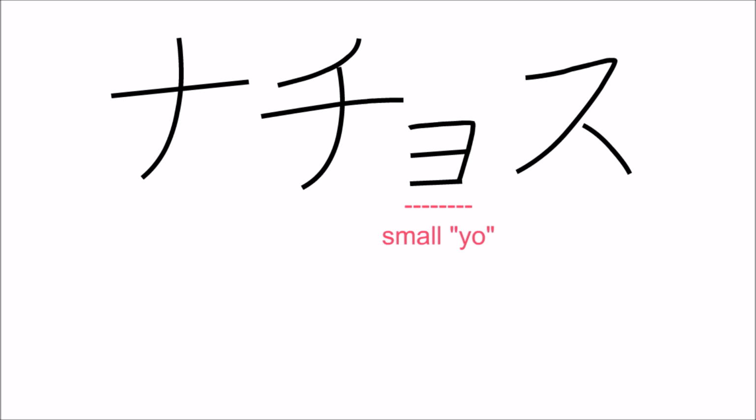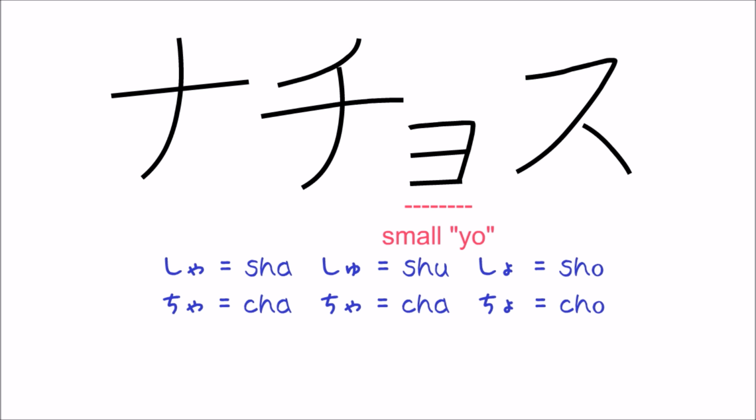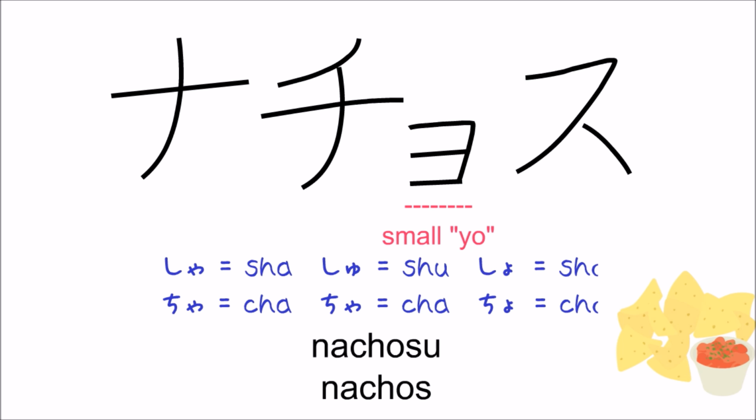If you remember the hiragana video, you can put small ya, yu, yo to the letter that has I sound, like shi, chi, ni, mi, and so on. So shi plus the small ya is sha, shi plus the small yu is shu, shi plus the small yo is sho. Chi plus the small ya is cha, chi plus the small yu is chu, chi plus the small yo is cho. Sha, shu, sho, cha, chu, cho. Anyway, here's the hint. Hope you get it now. It's nachos. Yum.